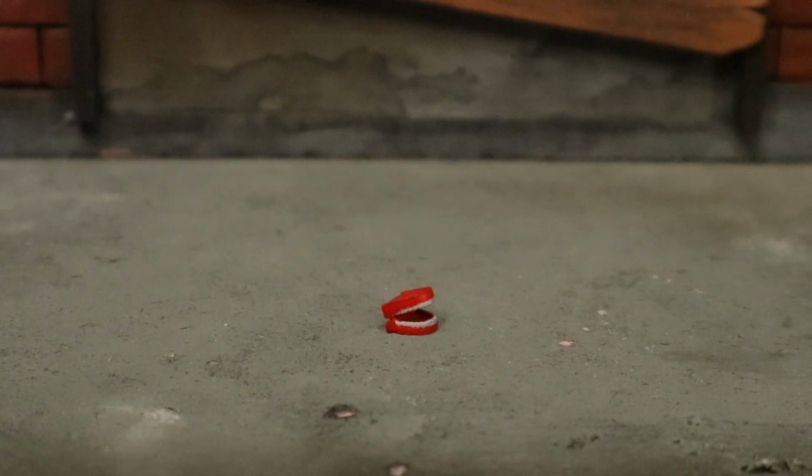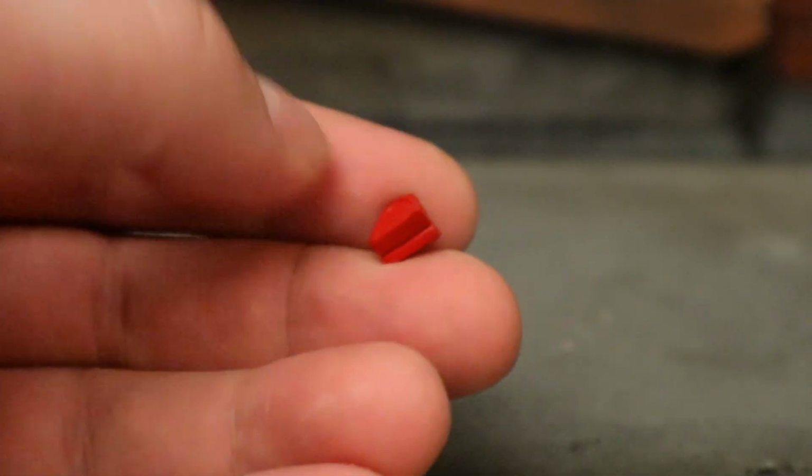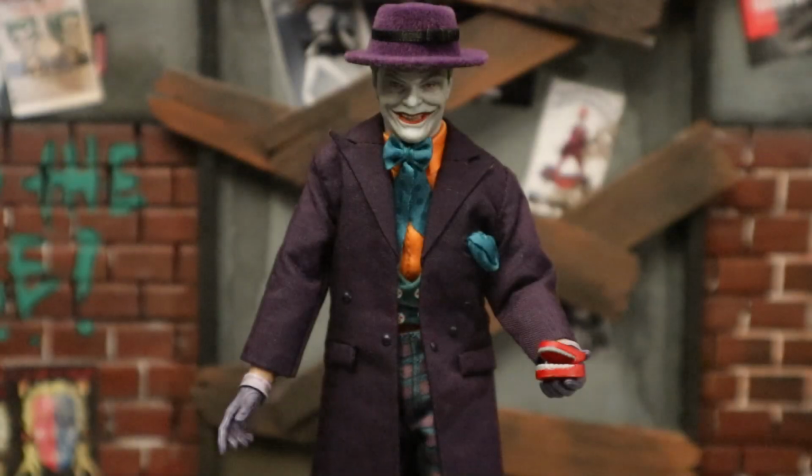And for his last accessory, we have a set of chattering teeth. At the end of the film on the church, Batman punched him in the face, and he dropped these chattering teeth out as if his teeth got knocked out. A bit ridiculous, but very Jokerish. And here's the Joker holding onto those teeth.